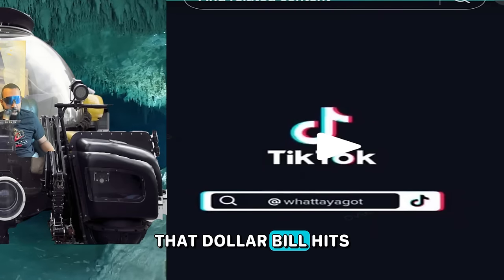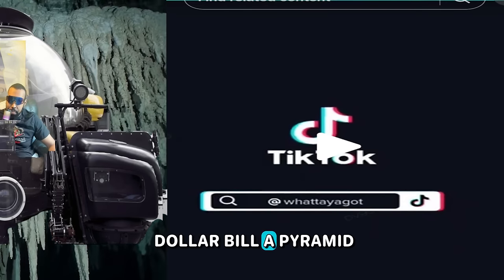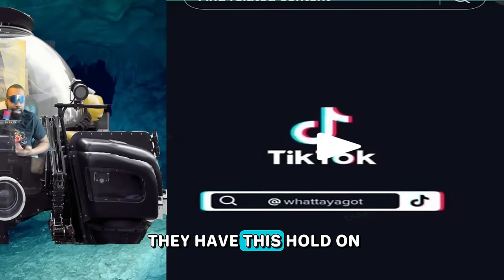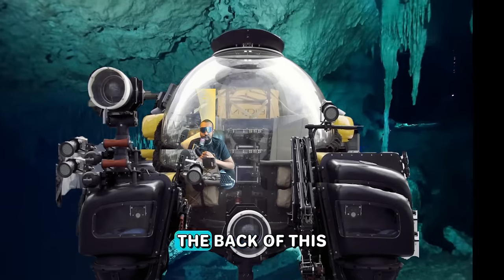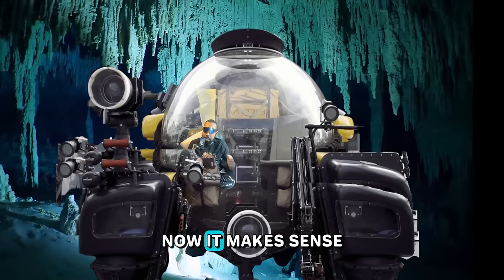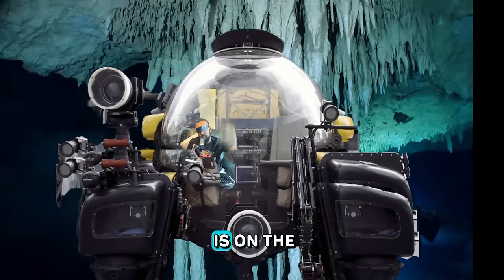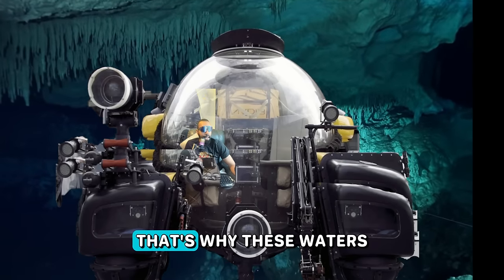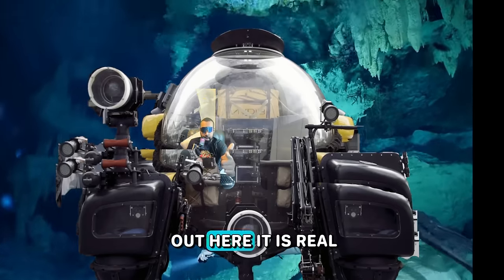That dollar bill hits a lot harder now, don't it? They got that dollar bill, and what's on that dollar bill? The pyramid. I was wondering, why do they have that pyramid on there? My whole life, I wondered, why do they have this pyramid on the back of this dollar bill? What does this pyramid have to do with it? Now it makes sense. It makes completely sense why the pyramid's on the back of the dollar bill, y'all. Damn. That's why these dark waters, man, you gotta lock in, buckle up, make sure your head is on a swivel out here. It is real.